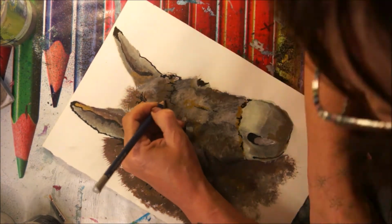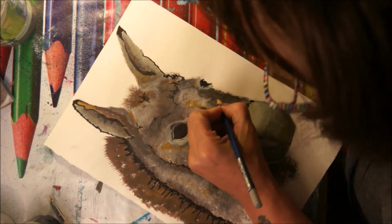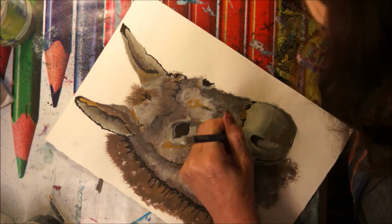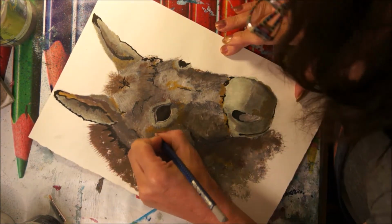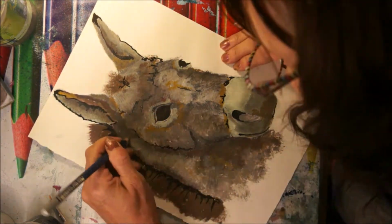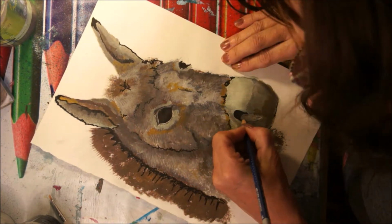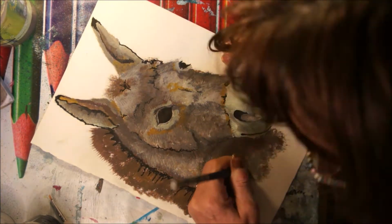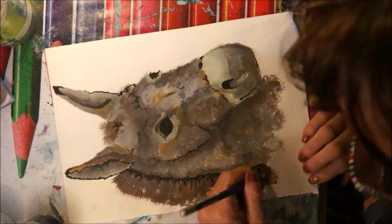And now I'm going over with coloured pencils, just again to give the texture of long shaggy hair. I'm starting off with a grey. Again, trying to think of the direction that the hair goes. That's shadowing his nose. And his mane.